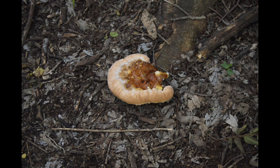I came across these species of fungi, and I'm unsure of what exact species they are, but they were quite large.